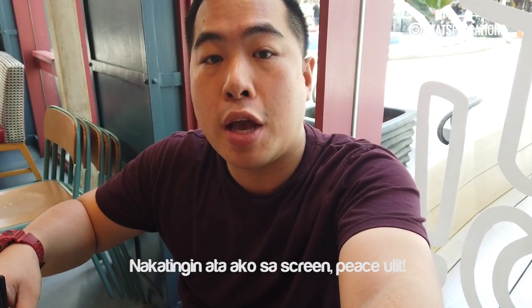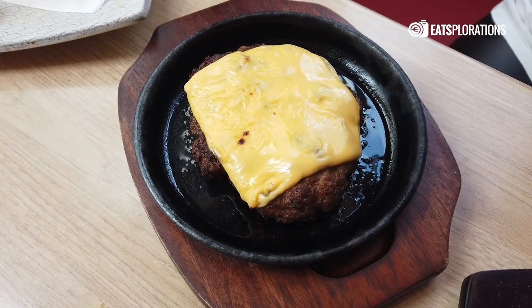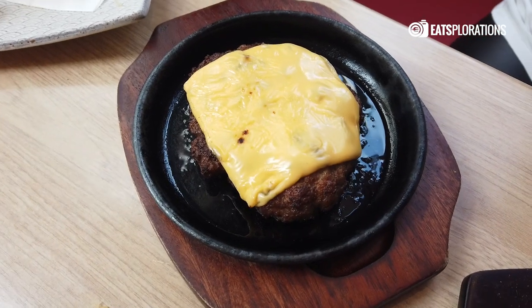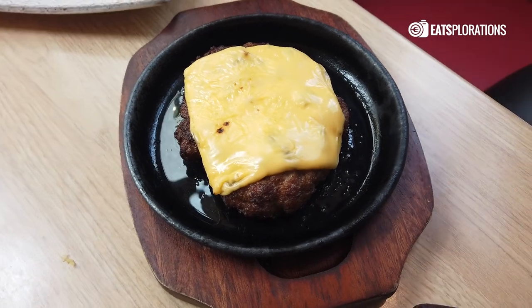Next na titikman ko is yung hamburg steak with cheese. So para siyang cheeseburger na walang bun. Okay, so makikita nyo, juicy yung patty, tapos may melted cheese on top. Pero on its own, I think with rice, it's a perfect combination na.